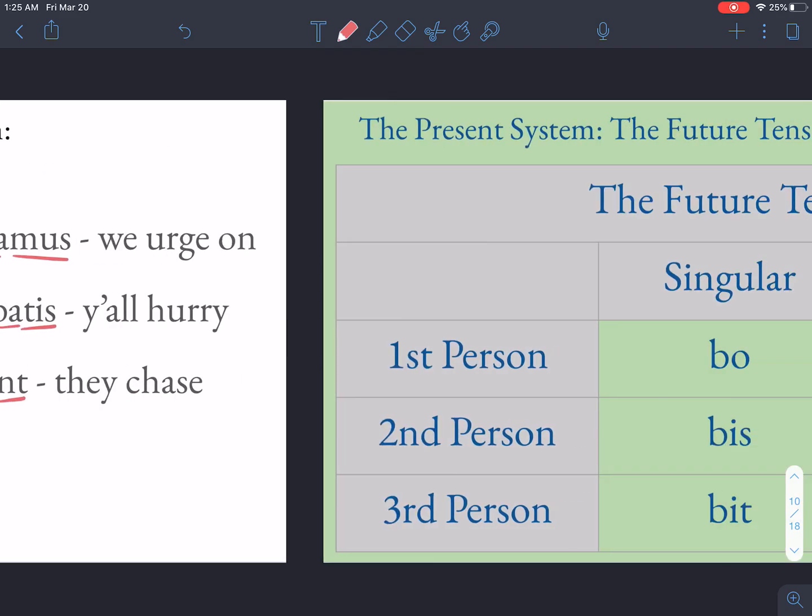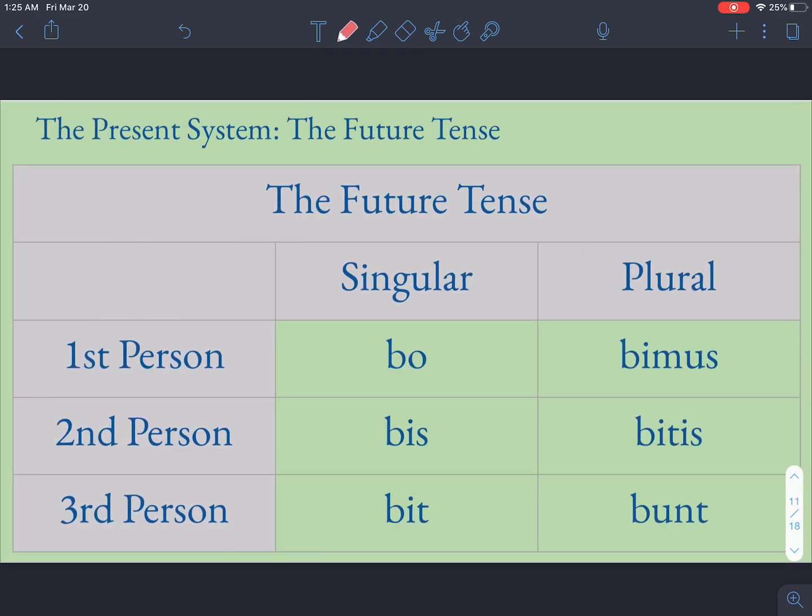Let me know. Moving on to the future tense. Okay, so we're still in the present system. All right, say these with me, please. Bo, bis, bit, bimus, bitis, bunt. Again. Bo, bis, bit, bimus, bitis, bunt. And one more time. Bo, bis, bit, bimus, bitis, bunt. Okay? And that's it. It's the future tense.